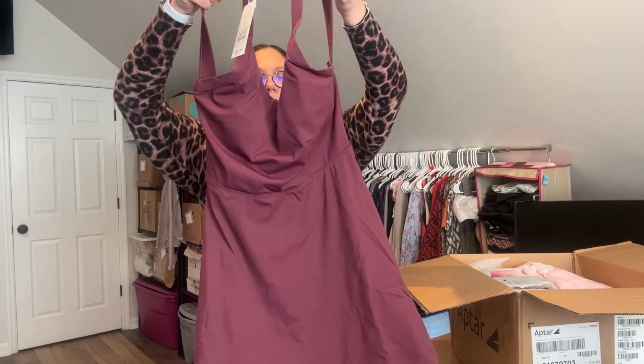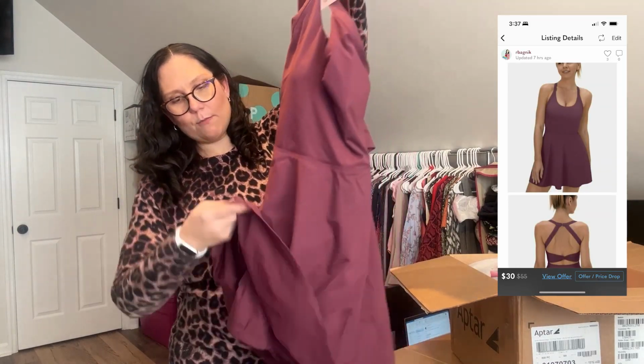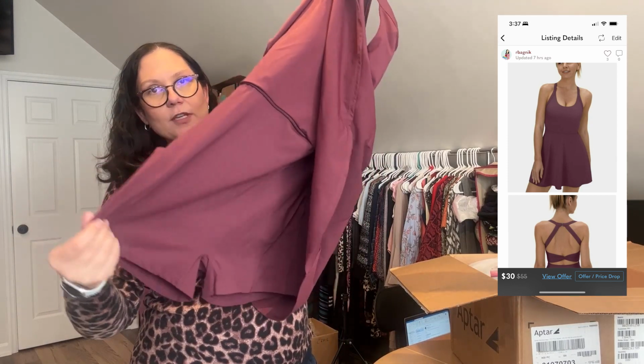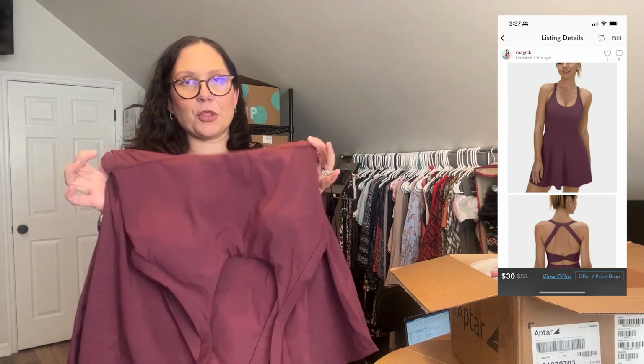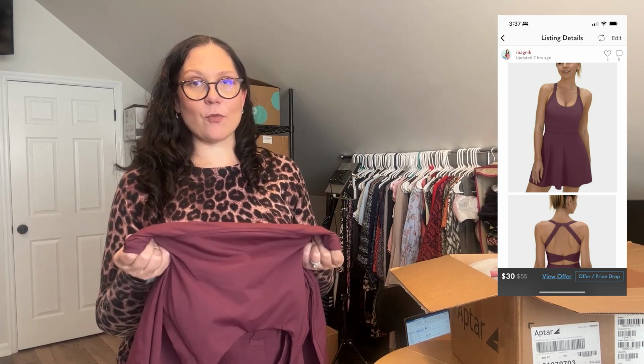So this is a dress, and most of them are probably going to be like this. They've got built-in shorts underneath with a cargo pocket and a built-in shelf bra with padding. So it's really athleisure. It's very stretchy, like activewear, moisture-wicking material. So that one's a size extra large.